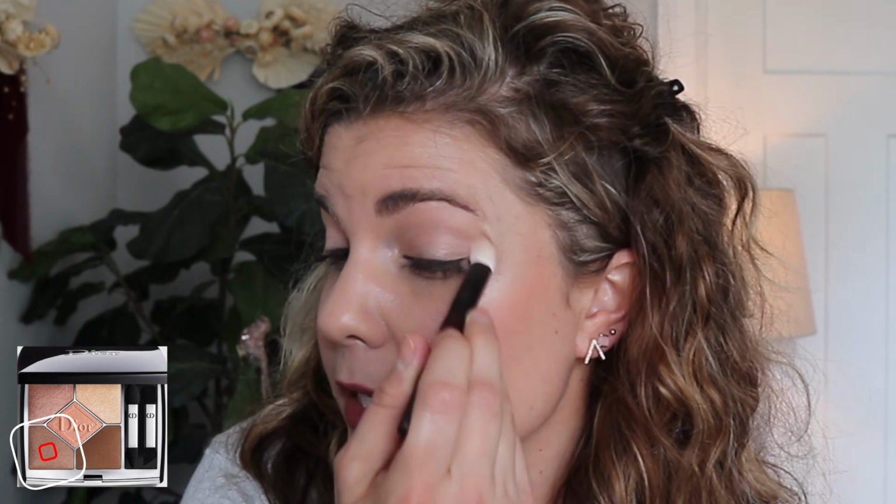This is a pretty shade, isn't it? It's kind of a taupey shimmer. Very neutral. I thought this would be a lot darker than what it is. Huh. A little cooler. What do you think?